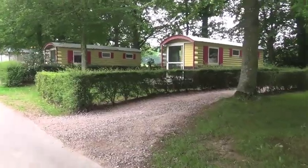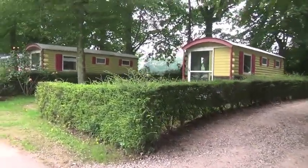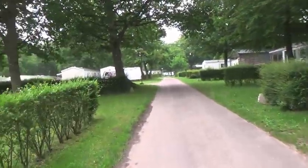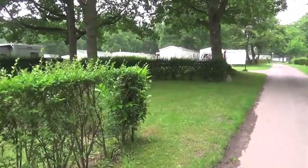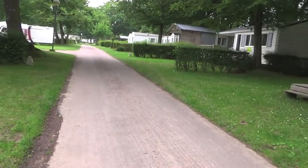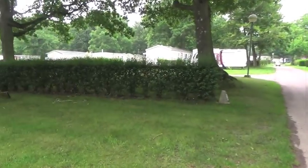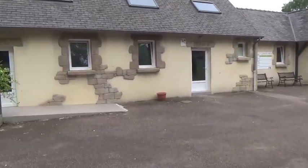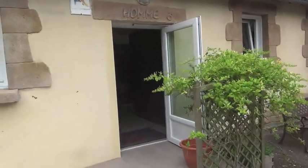Some more different style cabins here, presumably they're to rent. These are the toilet facilities. Now, they do have ladies and gents, but low season you might find that it's all ladies and gents in the gents.